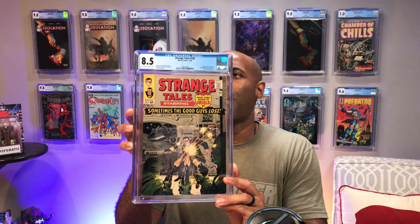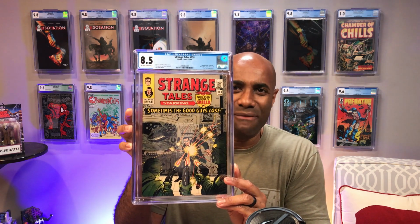This is the first appearance of Eternity. And there's also, I think, a Dormammu appearance, not a first appearance of Dormammu, but it is a first appearance of Eternity. This is Strange Tales issue number 138. A really cool old school book. When was this book released? 1965. 1965 for this one. Little Nick Fury on the cover.